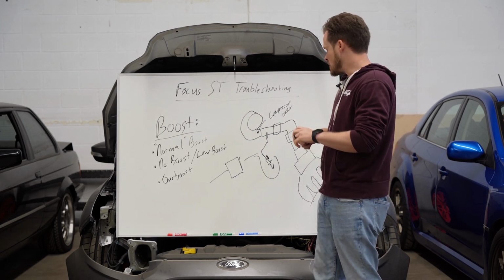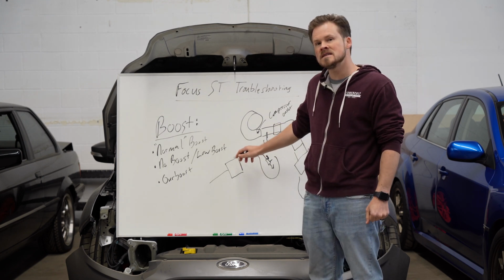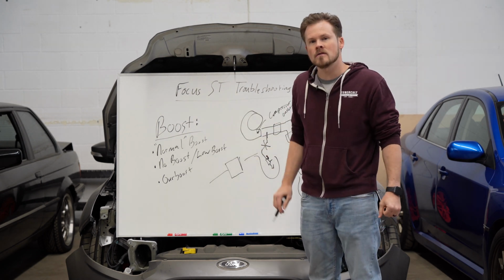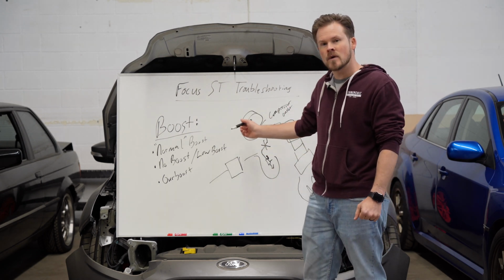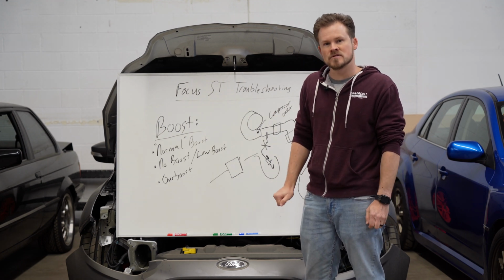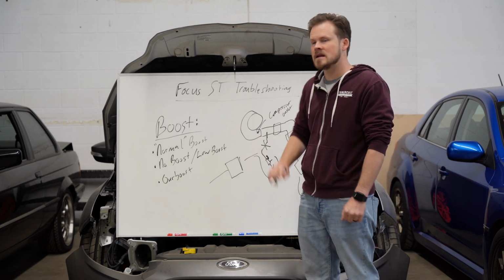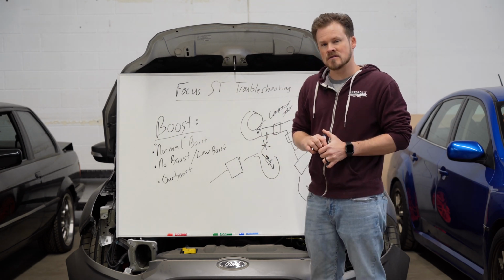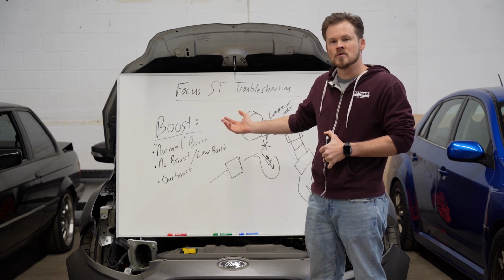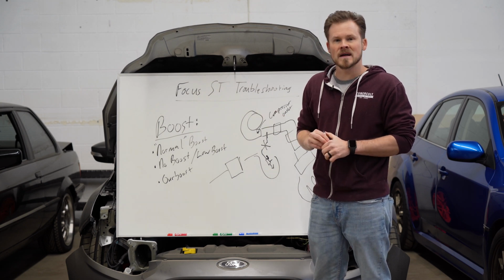But if you lose this reference right here to the boost source and this no longer sees boost pressure, boom, overboost. Nothing's going to be opening the wastegate. Nothing's acting on the wastegate to overcome the spring pressure. It's going to stay closed until the back pressure forces it open, and that's when you see boost run away. So this is a common issue with overboost: the wastegate has lost its boost reference, and you aren't able to control boost anymore, and the turbo just makes all the boost that it possibly can.